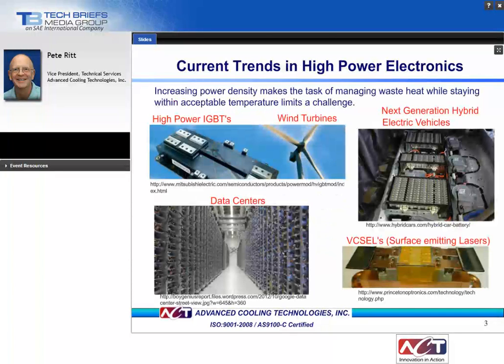For the past few decades, excellent thermal management solutions have been attained using well-established technologies such as air cooling and pumped liquid systems. However, several emerging thermal management applications would have such large space and power requirements for either an air-cooled or pumped liquid system that they are no longer viable solutions.